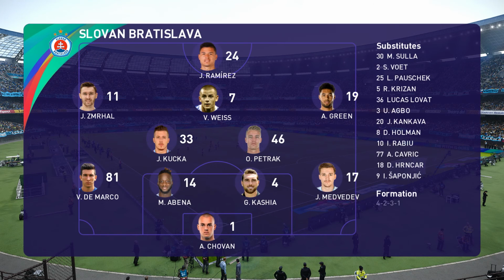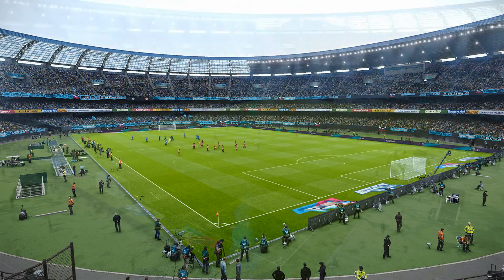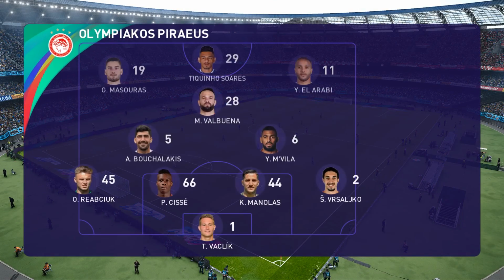To it, and indeed to one of the grandest fixtures. The lineup we have suggests it's going to be a 4-5-1 formation, Jim. Well, if you want to secure a clean sheet, Peter, this is a very good way of going about it.